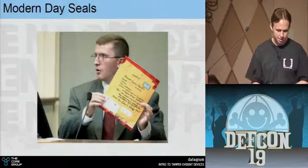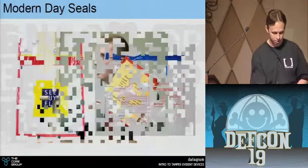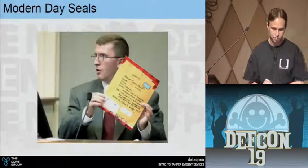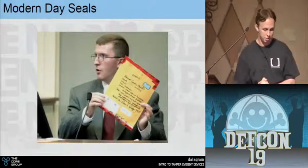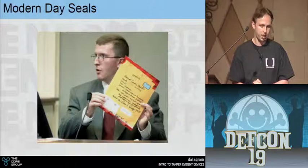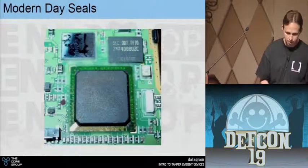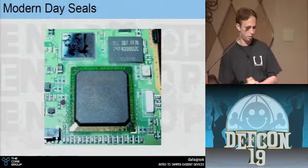We also use these to seal evidence bags. Similar to the plastic bag here on the right, there's a lot of evidence bags that look the same. This is just a manila folder with some evidence tape over the edges, but we use these pretty heavily for this kind of stuff. We started using these not too long ago in electronics.